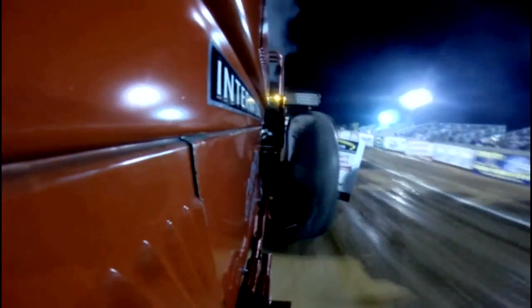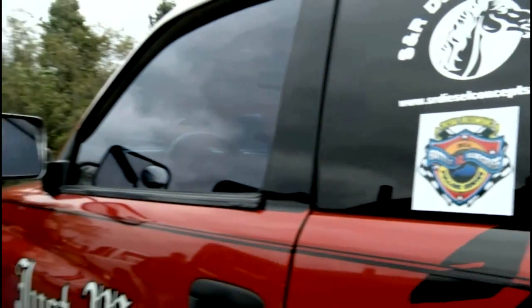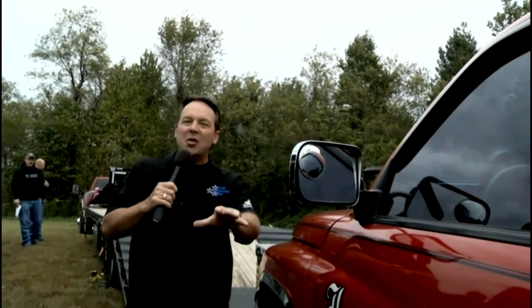The Howes Lube Battle of the Bluegrass Pulling Series is coming up next. We welcome you to Elizabethtown, Kentucky. We're just outside of the city limits at the Hardin County Fairgrounds, where tonight it's the championship round of the Howes Lubricator Battle of the Bluegrass Pulling Series.